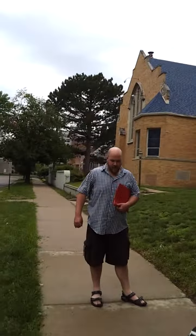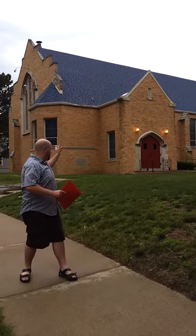So you can see here the cornerstone, 1951. Then the first services weren't held in the church proper until 1952. My dad's sister was the first child baptized in this church.